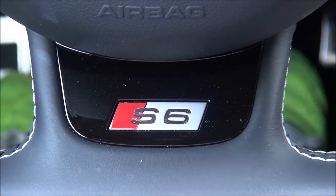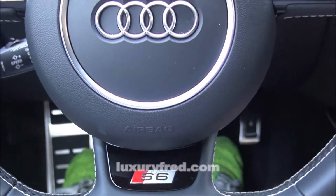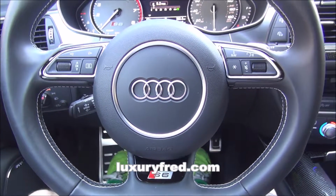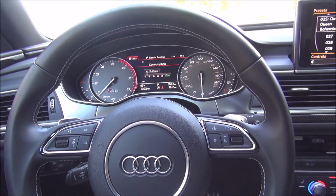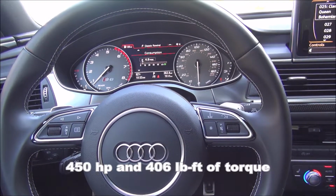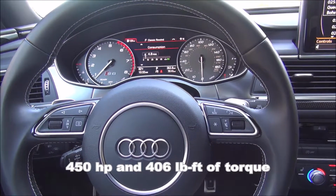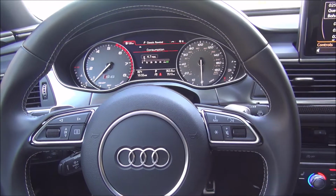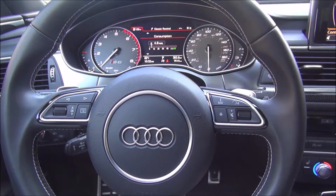Okay, so it's Luxury Fred, and we are behind the wheel of the awesome, the mighty, the powerful, the fun, the beautiful 2016 Audi S6. And this, of course, is the supercar version of Audi's kind of mid-size luxury sedan, the A6. We have almost 450 horsepower from a turbocharged V8 with Audi's great quattro all-wheel drive. I just wanted to give you a little interior tour of the cockpit and show you how beautiful this car is inside. You've seen it outside and you've seen it driving already.